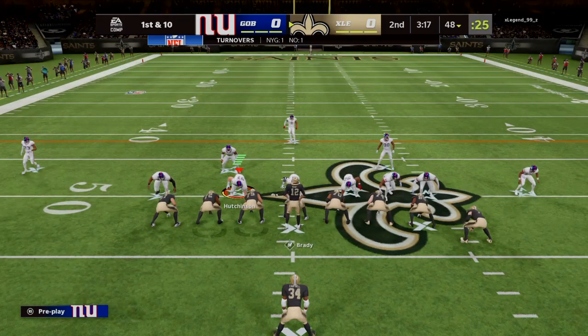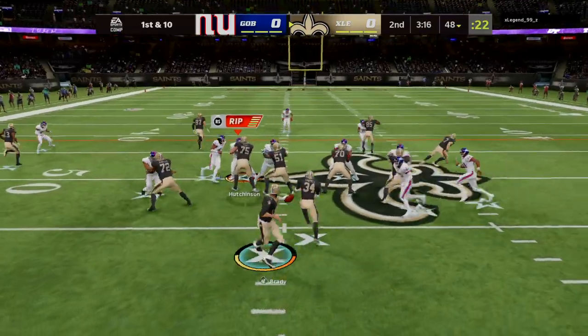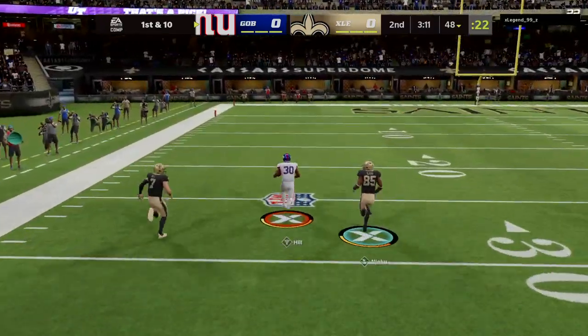Getting set for their next drive, the New Orleans offense. Now, they were intercepted the first time they had the football, but now they get it back, and it's still zeros. Oh, he tries to force it in, and it's intercepted. Picked off at the 49.